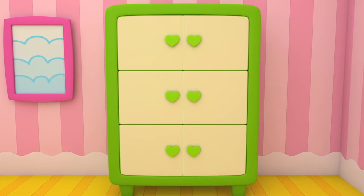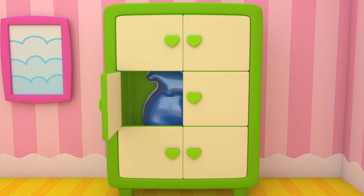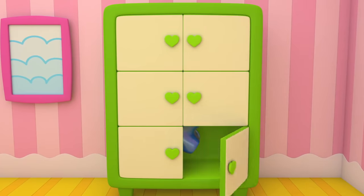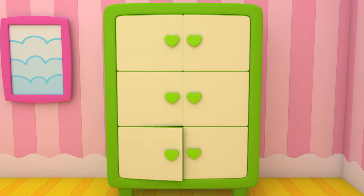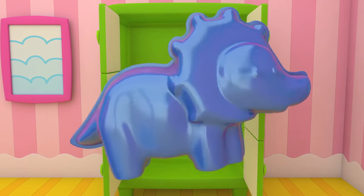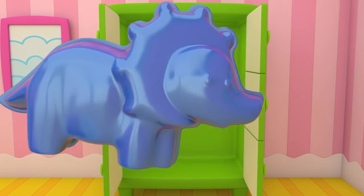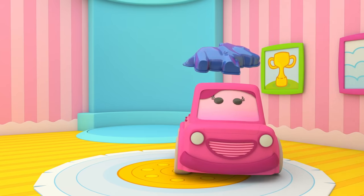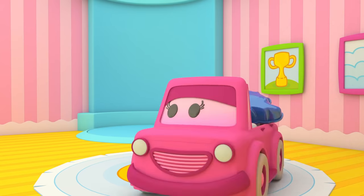Do you want to know what the dinosaur in Mimi's closet is called? Thank you. Triceratops. Mimi will bring the triceratops to the other dinosaurs.